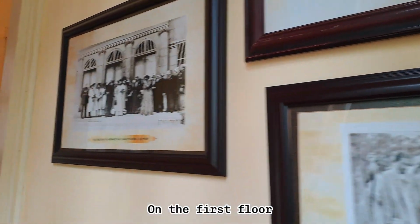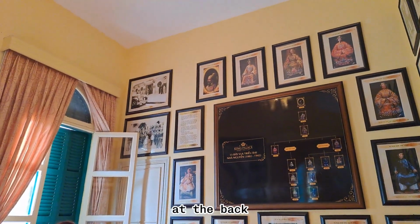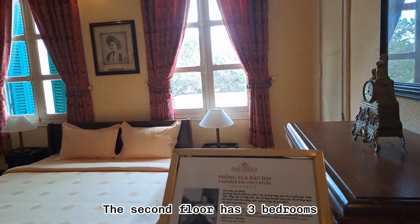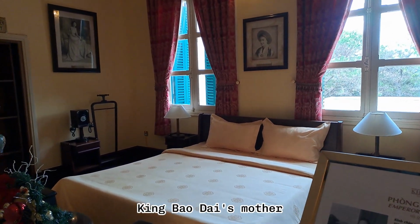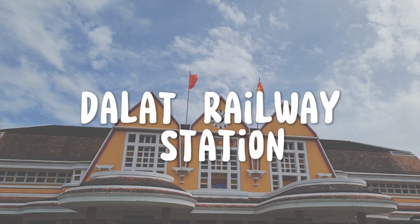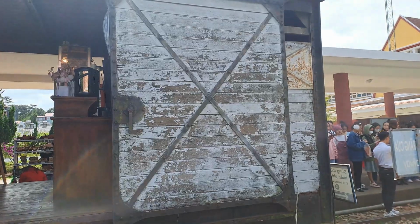On the first floor, in addition to the main reception hall, on both sides of the building are 2 living rooms. At the back there are 4 rooms: the office room, transition room, toilet and kitchen. The second floor has 3 bedrooms: the room of Mr. Từ Cung, King Bảo Đại's mother, the king's room and Queen Nam Phương's room, opposite from the hallway. Our next destination today is Dalat Railway Station.